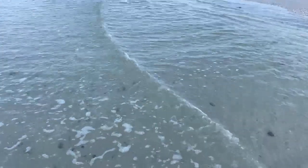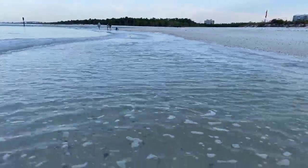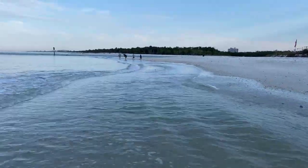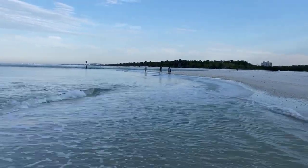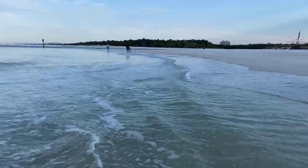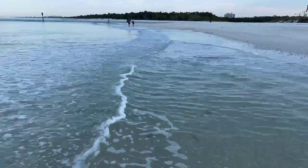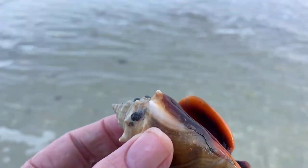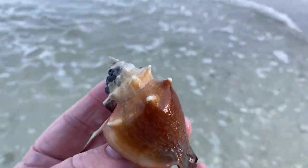Seeing a lot of conchs. A lot of bigger fighting conchs down here, buried in the sand. This one's got something on it, that black stuff, I don't know what that is. The Florida fighting conchs.